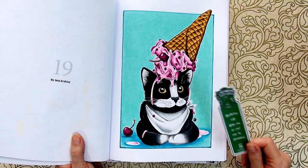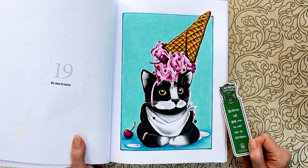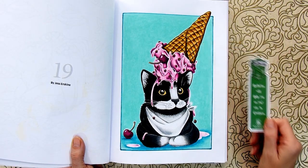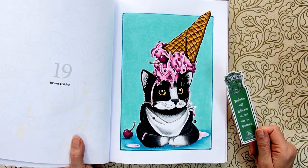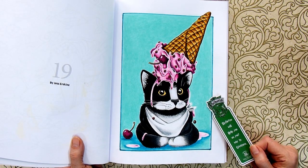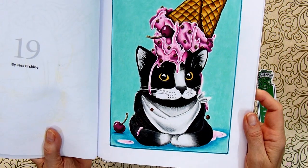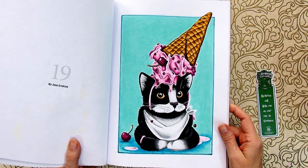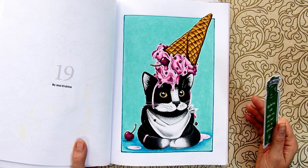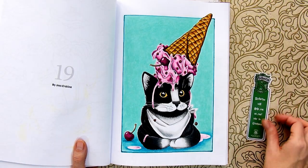This picture is again one of my favorites among all those completed. I like the colors, I like how the cat turned out, how the ice cream turned out. Again, markers and colored pencils, and the background is done with gel crayons. It's very smooth and bright, and I really like it. Their colors are really that bright, and not for every illustration can you use those colors, but in this type it looks perfect. I love it.